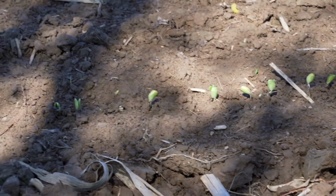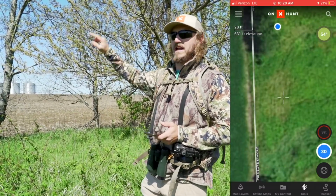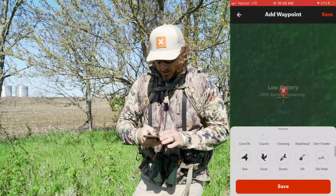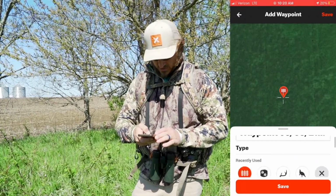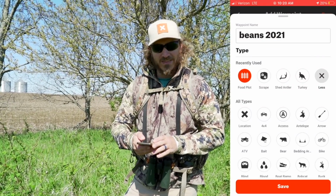I wonder if that's going to change a little bit of deer movement, not having corn there this year, instead of having beans. So something to note, but I'm going to put beans on here because it's good to know what year it's in. So I'm just going to go on here, add a waypoint, go to food plot, put it at this field, save that, and now we know what that field's in.